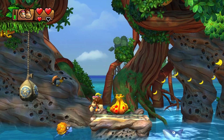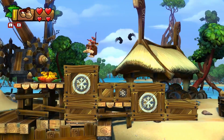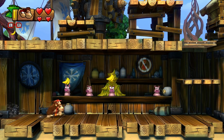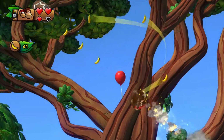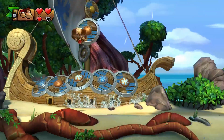I played this game on the Wii U in 2014 and I loved it. It's big, boisterous, beautiful. Wow, this first level is beefier than a butcher shop. It's got a little bit of every layer of the game cake in it. In the game industry, they call that a vertical slice. Donkey Kong Country Tropical Freeze brings loud spurts of blockbuster entertainment value to the 2D platform game genre.